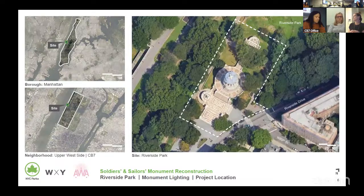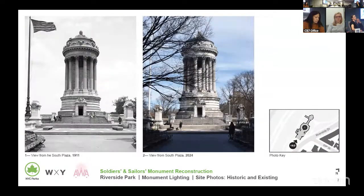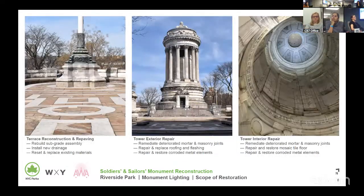There's our site at West 89th Street. Next slide. Historic image from 1911 and the monument today. Next slide. Just again, a reminder of that extensive restoration scope that the project also includes. All the paving at the plaza is going to be removed, restored and replaced, a new drainage system installed. It's going to be fully repointed, cleaned, interior and exterior. The mosaic floor within the monument will be restored. Next slide.